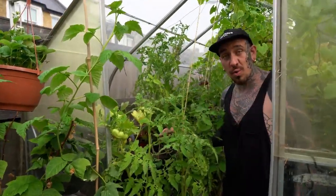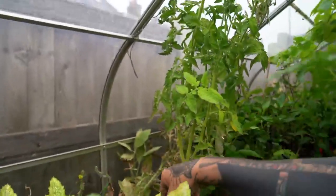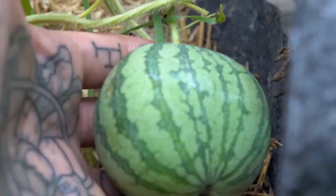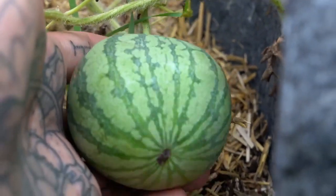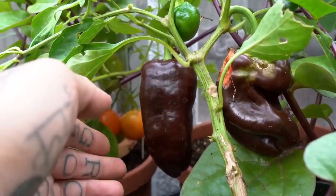We also got a watermelon, a really small variety that is ideal for small spaces. I don't remember exactly the name of the variety, but I'm really proud of this because I never had watermelon in my life. So then we got loads of different varieties of peppers and also bell peppers.